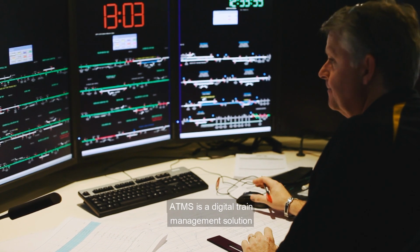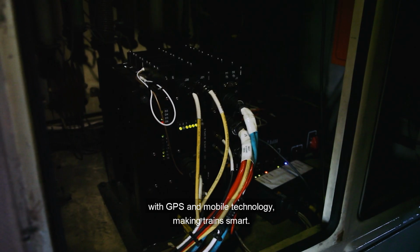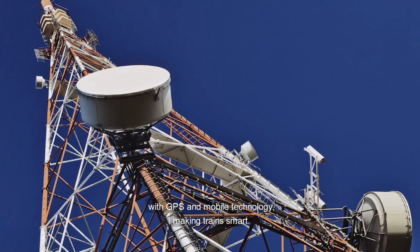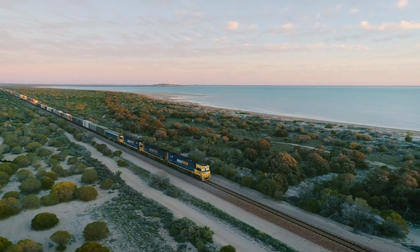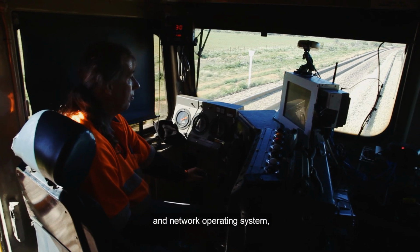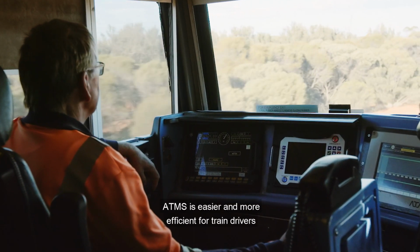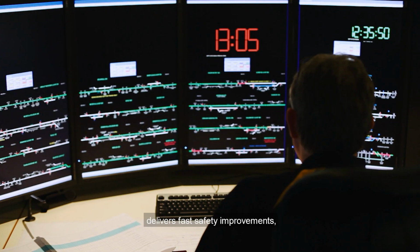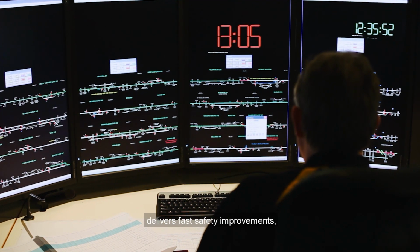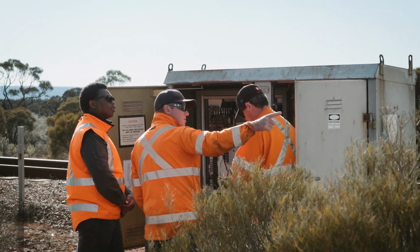ATMS is a digital train management solution with real-time monitoring of trains with GPS and mobile technology, making trains smart. With a simplified train control and network operating system, ATMS is easier and more efficient for train drivers and network controllers to use, delivers fast safety improvements, and reduces operational and maintenance costs.